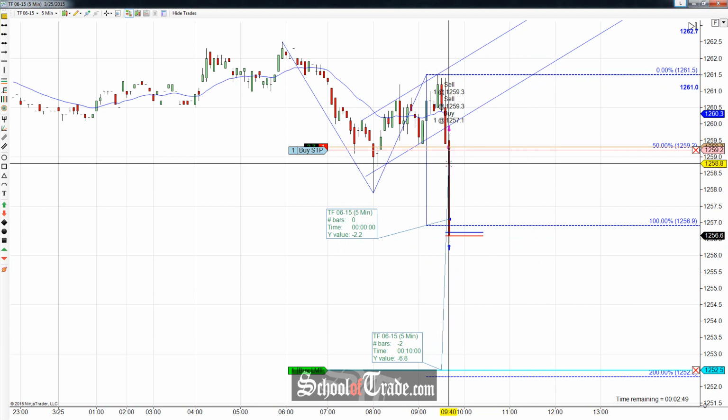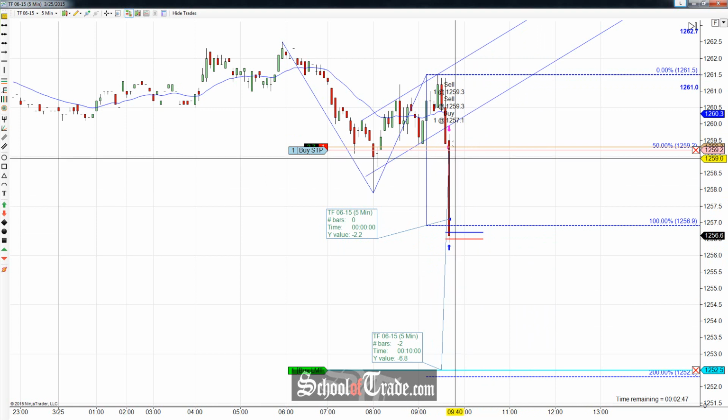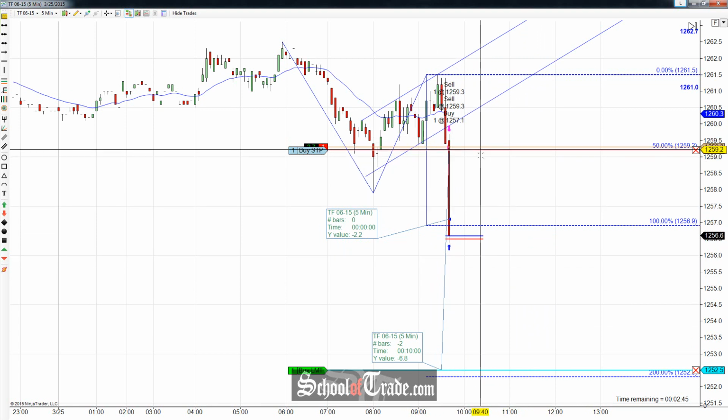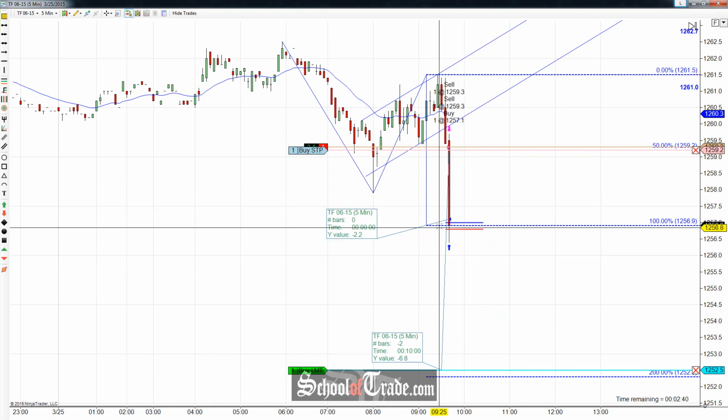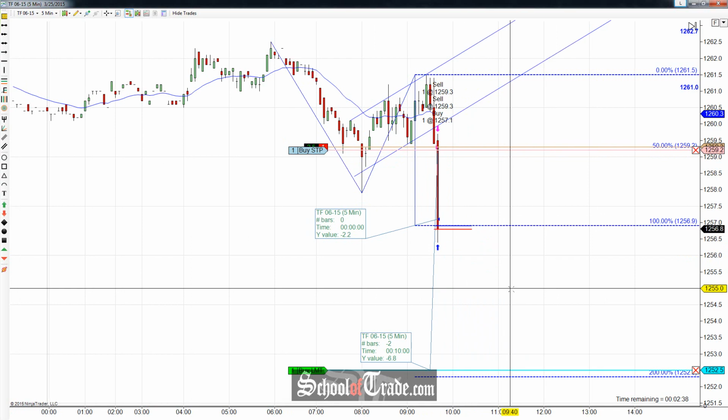Now, this move was off of the open, so it would not be a surprise at all to see this come right back up again. So stop is at break even +1, and we'll lock up as we go to be careful, just for a possibility of that happening. But overall, looking for the next target down at 52.5.